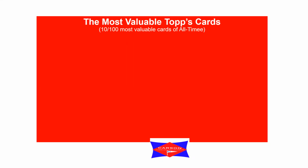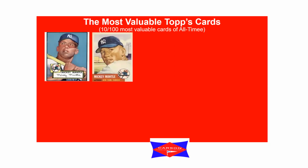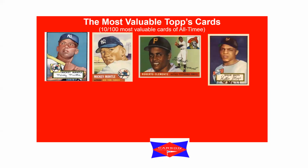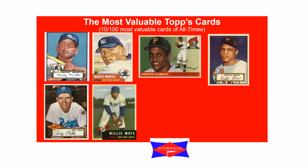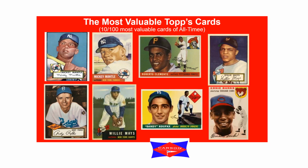So 10 of the 100 most valuable cards of all time were the Topps 52 Mickey Mantle and the Topps 53 Mickey Mantle and the Roberto Clemente rookie card, the Willie Mays 52 Topps card, the Andy Pafko, only because it was unique in terms of the first card and hard to find in mint condition. We have the 53 Willie Mays, the Sandy Koufax, and the 54 Ernie Banks. So these would be among the most valuable Topps cards.